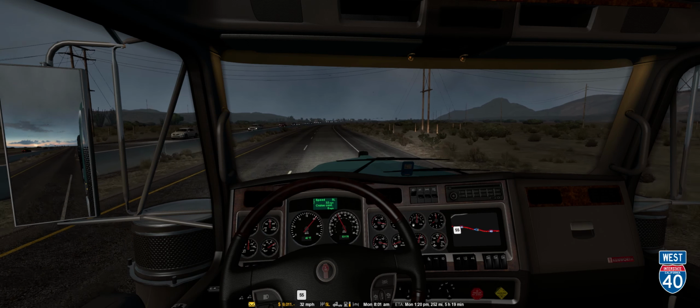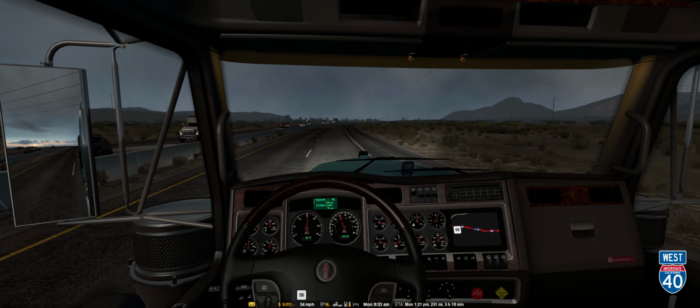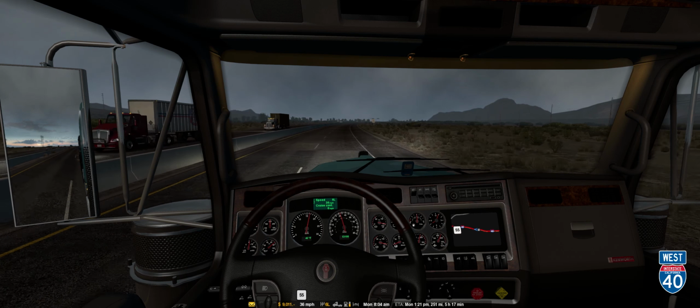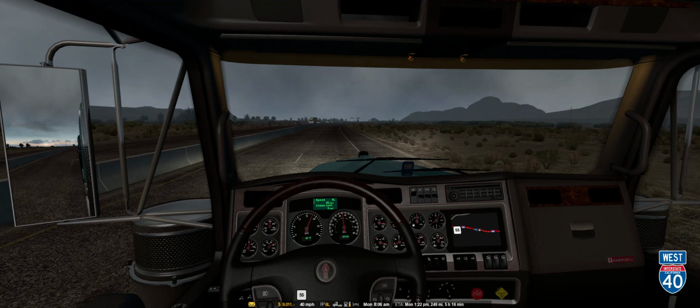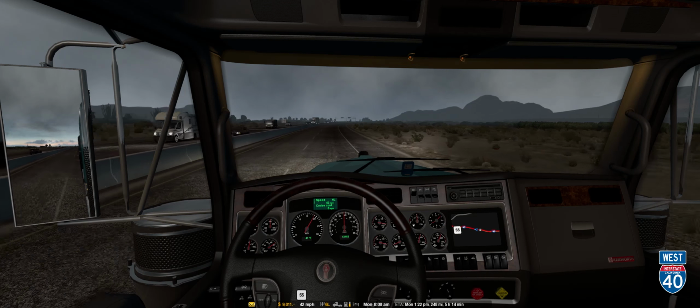See the ETA slowly crawling forward in time. Started out about 12:50, I think, or 12:30, and now we're almost to 1:30. Every time we slow down or have to stop, that's gonna push that ETA back quite a bit. So I think we're only gonna be able to do one job today.